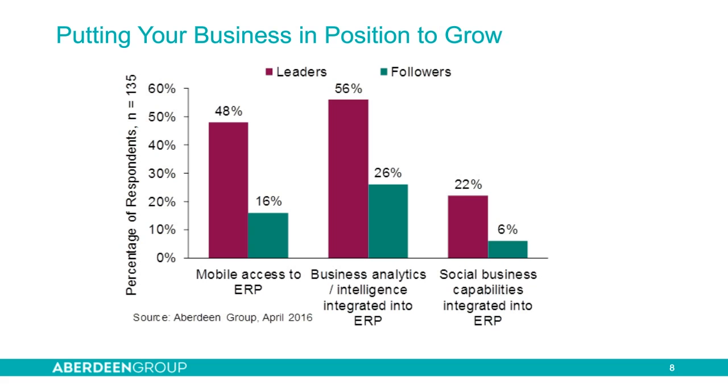And then lastly on this slide you see social business capabilities integrated into ERP. So what does that mean? We've seen a lot of ERP vendors start to introduce these types of capabilities. They're really similar to what you would experience with Facebook or LinkedIn or even Twitter, where you can tag conversations, tag processes, tag other employees to join in on the conversation to communicate more effectively and in a more user-friendly manner, as well as track that communication for future reference.